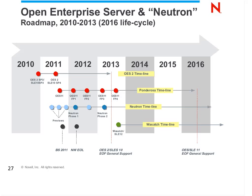What version of OES2 is supported on Sledge 11? So the answer to that is OES2 is supported on Sledge 10. This OES11 release that's going to be releasing end of the summer will be supported on Sledge 11.